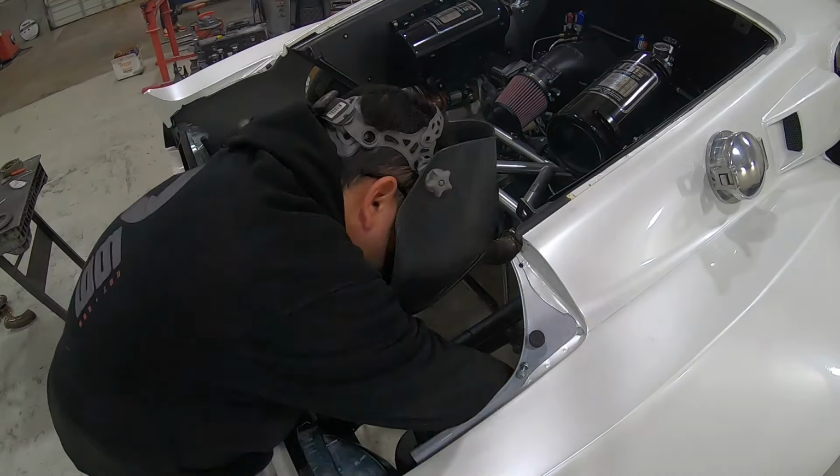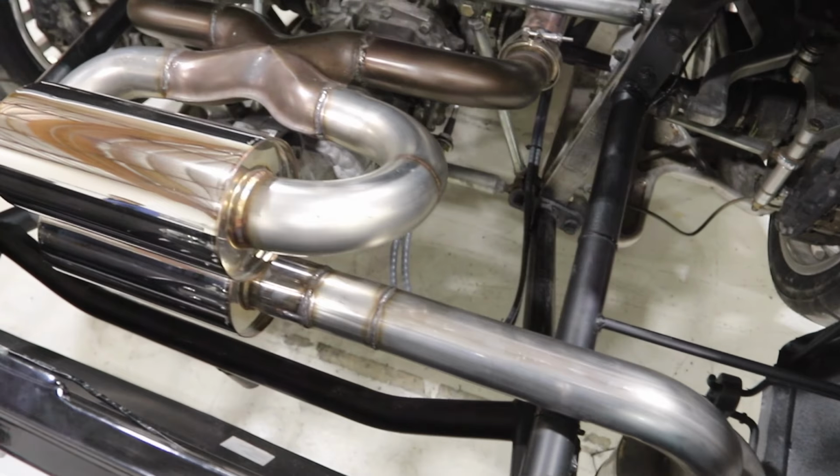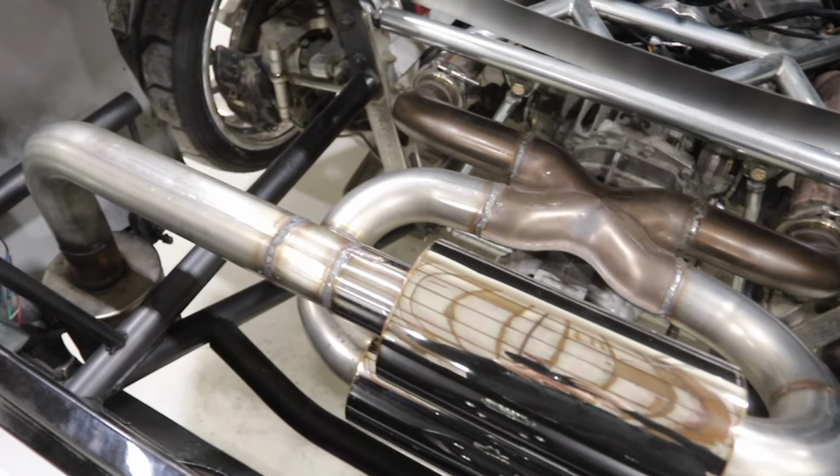There you have it, the exhaust is done. It looks beautiful. After we heat cycle it a few times, it's all going to be the same color. It's pretty damn cool. Good utilization of the space that we had back there.